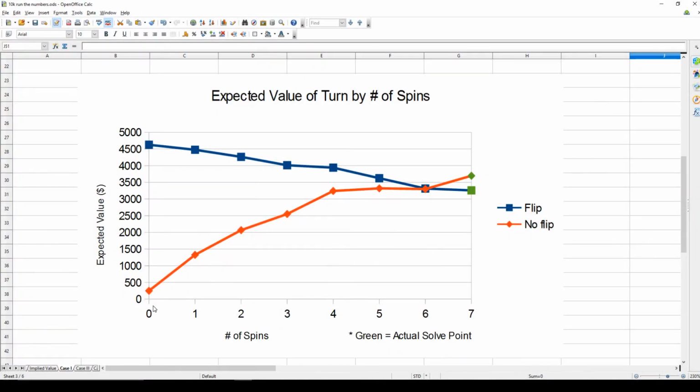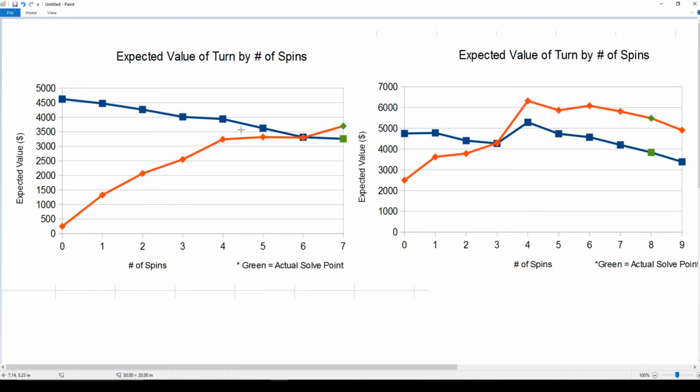Once again, we have the expected value of flipping and not flipping graphed together, and we can see that the shape of the graph is somewhat similar to the previous one. You have kind of the same idea going on here as with here. However, we can see that the difference between flipping and not flipping starts off being quite a bit bigger. That's largely due to the fact that a single letter was guessed rather than a triple letter here.